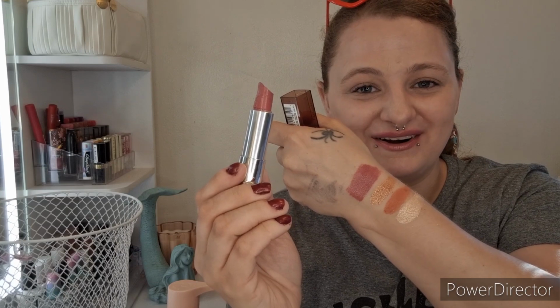So that's why this is going to be our new number one lipstick to be panning. And again, it is the Maybelline Color Sensational lipstick in 235 Warm Me Up. And I like it just fine. And that's what I'm wearing today. That's what's swatched right there on my arm. And that's what I'm going to be working on.